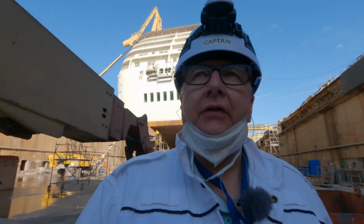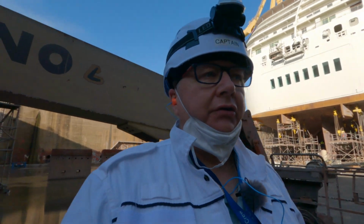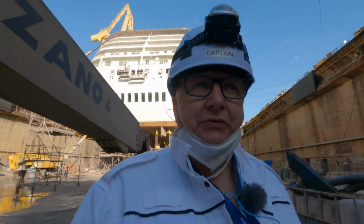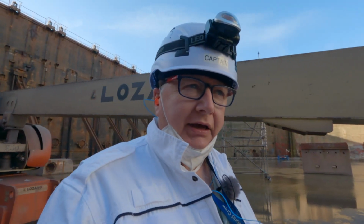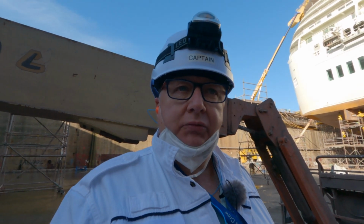Well, good morning again on another beautiful bright day here in the Cadiz drydock. We're just about halfway through the period where the ship will be dry. By now we would expect to see shafts, propeller shafts, being returned. In fact, the ship should be starting to get refitted. Everything that was taken off should be returning now to be fitted back into the ship, and once that is done, then the painting of the hull will commence.